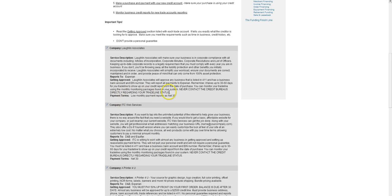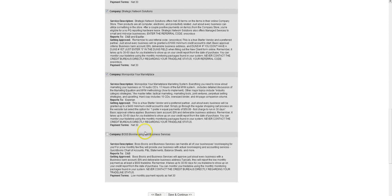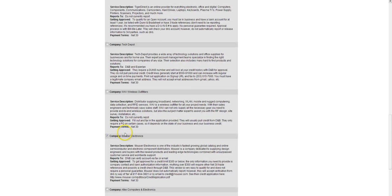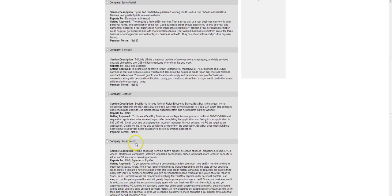Now, this makes it very easy even for a brand new startup business to come in and get approved with a multitude of sources that will approve you if you just have an EIN number and 411 number listed. Okay, so you have more sources than available anywhere else, and a lot of sources that will help you build business credit even if you're a brand new company. And it's not just the volume of sources that matters, it's the names that are in here. People like Radio Shack, T-Mobile, Best Buy, Amazon.com. These are companies you're doing business with already.